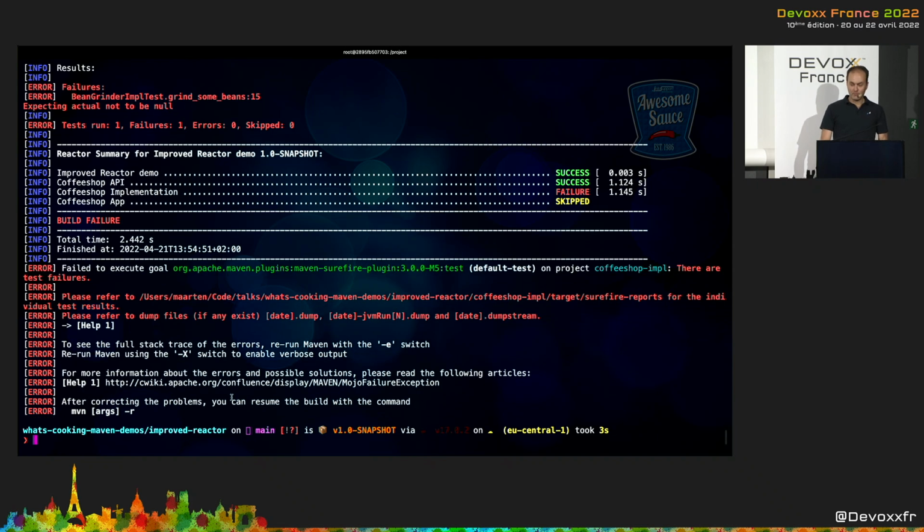So then again, my test still fails because I haven't fixed the test still. But Maven now says you can resume. So no longer resume from, where it's basically saying, okay, module A failed, I want you to type the name of the module again so I know where to continue. We've turned it a bit around and we're saying, hey, we remember where you left off. So you can just say resume.